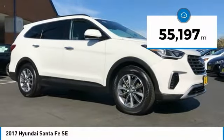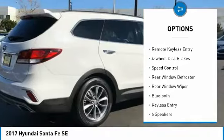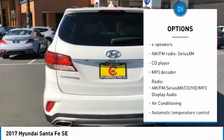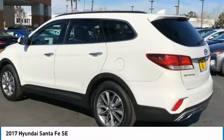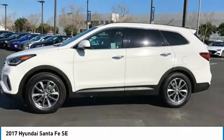Here are some of this vehicle's great options: electronic stability control, brake assist, traction control, remote keyless entry, four-wheel disc brakes, speed control, rear window defroster, rear window wiper, Bluetooth, keyless entry. This beauty will make even your house keys jealous. Drive it today.